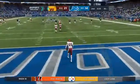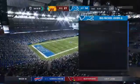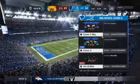Fields it in the middle of the end zone. And Sims says, let's bring it out to the 25. At their own 25-yard line.